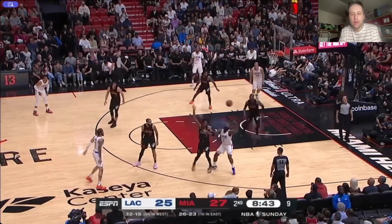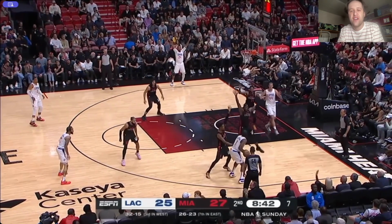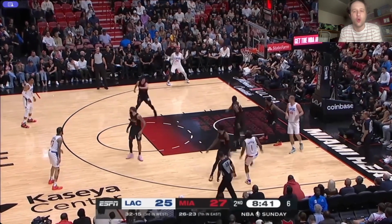James Harden does a great job opening up a passing window right here. The Heat are going to double James Harden in the high post right here. The skip pass to Norman Powell is the one I want to make. So I've got to get Bam Adebayo in the air right here. Fake a pass, get him in the air. That opens up this passing window now for the skip pass to the corner for an open three.